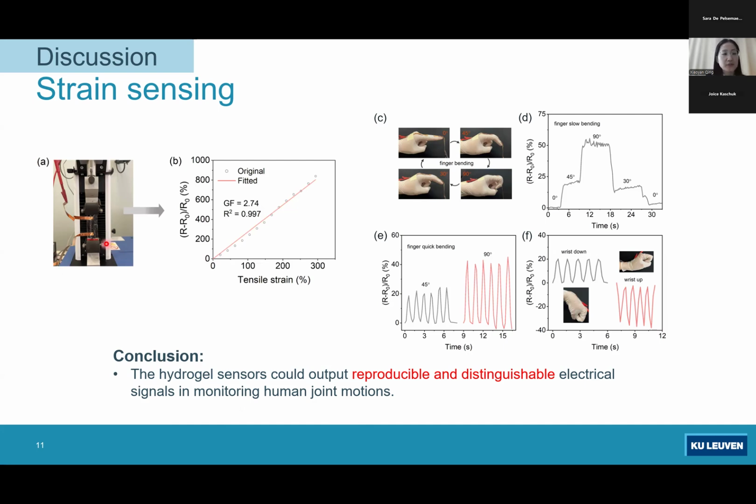So based on the conductivity and the self-healing ability, and also with the mechanical property, we assemble the hydrogels into wearable sensors. Here, we showcase the strain sensing property. Specifically, we connected the hydrogels with a mechanical tester and also with a potentiostat, and then stretch the hydrogels, and we get the electrical signal change versus the tensile strain. As we can see here, we get the curve and then we fit the curve. The strain sensitivity is defined as the slope of the curve. So after fitting, we get a sensitivity of 2.74. This value exceeds some similar works.